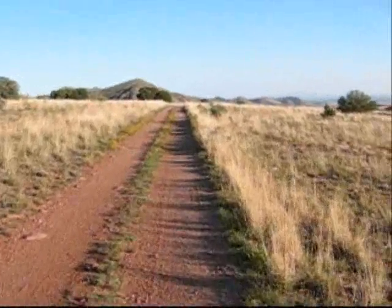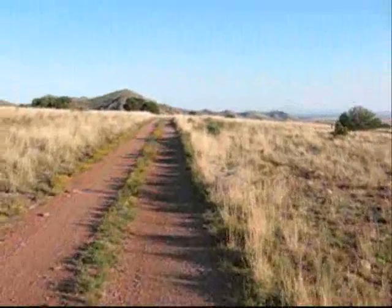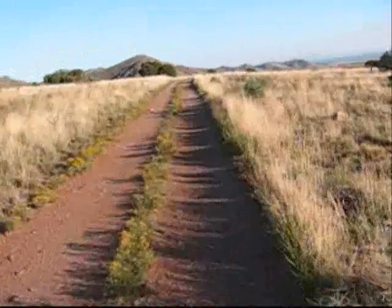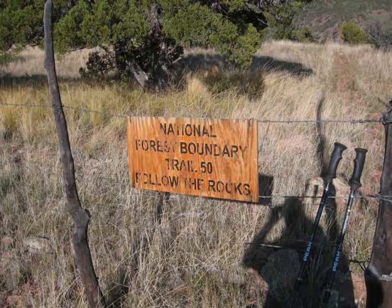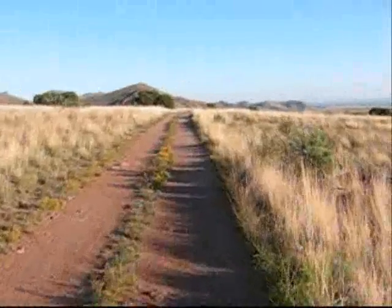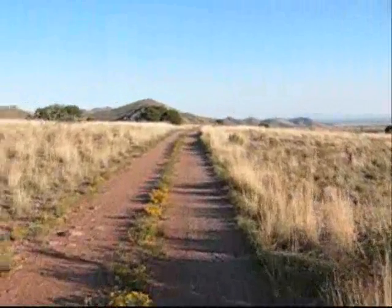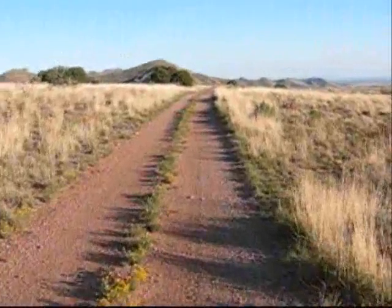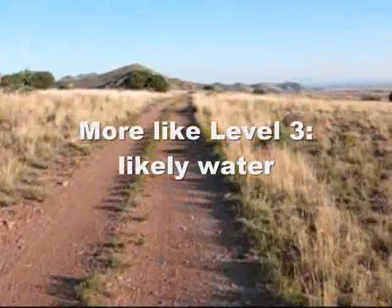At the very end, just before the forest boundary, you're following trail and cairns. And then you pass through the forest boundary fence line gate. And then you've got trail and cairns through pinyon juniper to the signed wilderness boundary. Then you drop down into forested Shipman Canyon, which I think is a level 2 probability of finding water in that particular area.